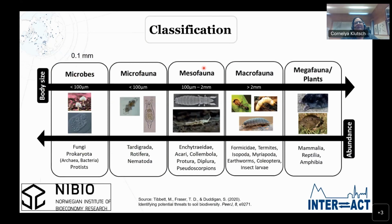And then mesofauna. Meso means something in the middle, so medium-sized. But as you can see, we are talking about small organisms, so they are hard to study also because they're so small. They are usually below 2 millimeters. And there we have a lot of mites and springtails and a few other groups. Then we have macrofauna. Macro means large, but large in the soil world means above 2 millimeters. And there we have ants and termites and isopods and earthworms and some beetles and so on. And finally, we have megafauna. It's very large. But here we meet basically frogs and some mice and voles and so on.